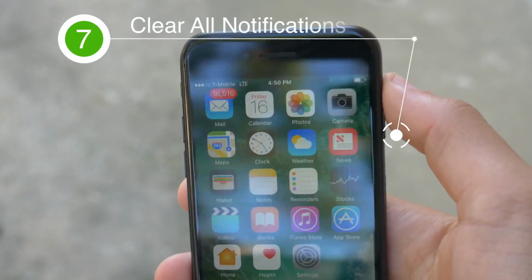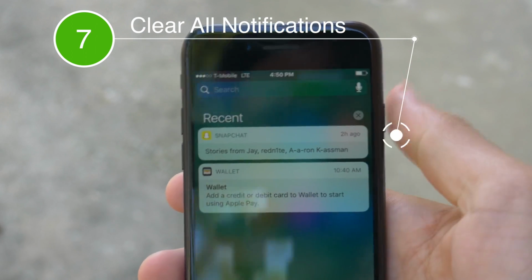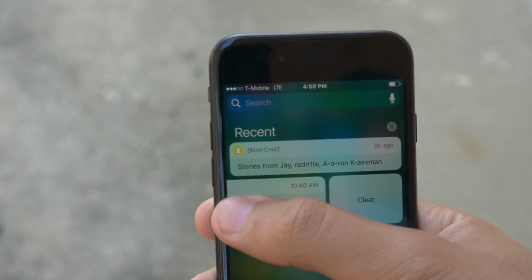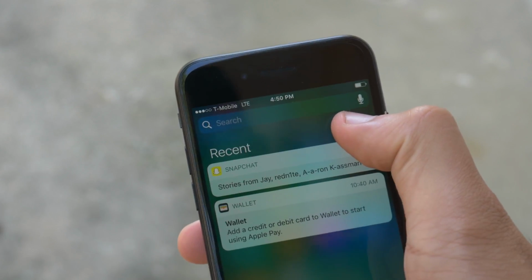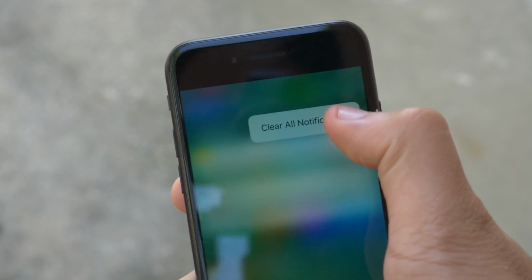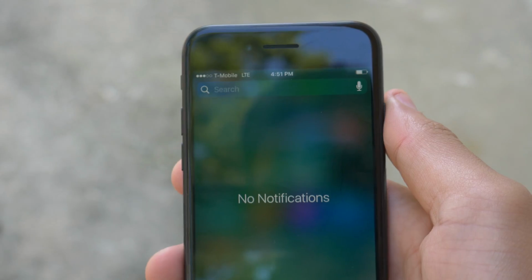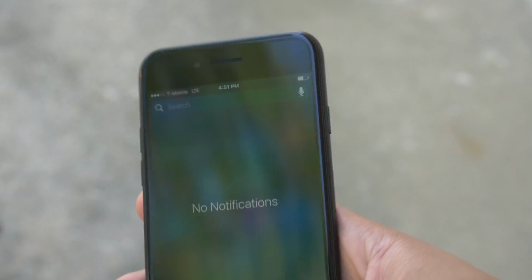Number 7. So when you finally set up all your emails, your text, your Snapchat, your Instagram, and every other app that wants to constantly send you 1,000 notifications per second, it's going to be hectic. You're going to have tons of notifications, and it's not really that easy to clear all of them at the same time. Well, now there is an easy way to clear all of the notifications at once, and that's by 3D touching the little X that's found in the notification panel and clicking clear all notifications. Now you don't have to swipe for 3 years possibly to finally get rid of all your notifications.